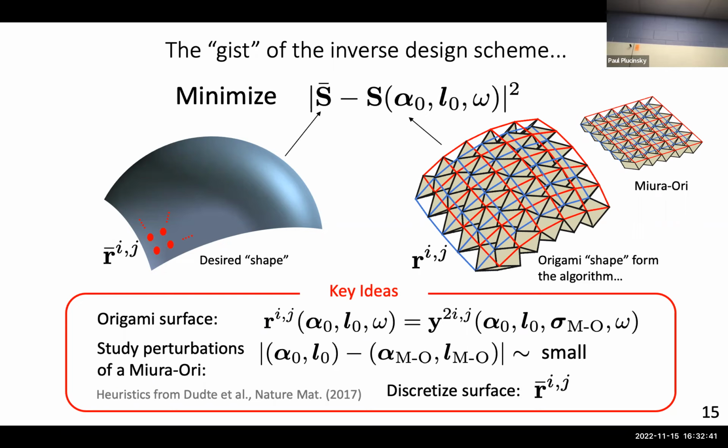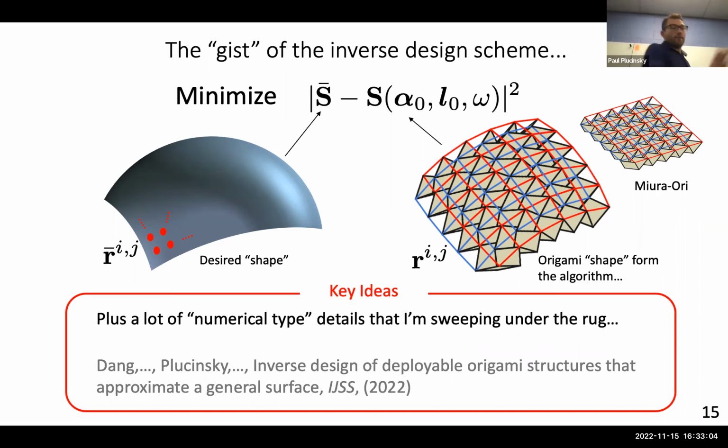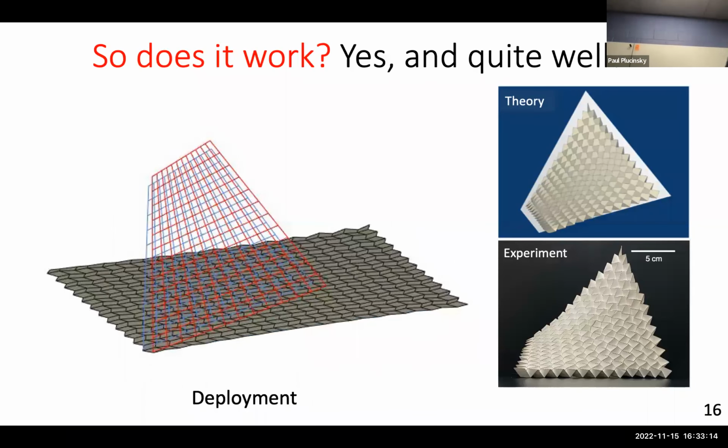Typically, you have to choose an initial condition for these optimizations. So I study slight perturbations of a mirror aura. This is a heuristic that's well known from the group of Mahadevan: perturbations of a mirror aura work really well to approximate lots of surfaces. And you have to have good discrete approximations. We did a lot of this, and there are a lot of numerical details, but if you're interested, we have a paper on this. In any case, we perform these optimizations, and you can just see if it works. And it works quite well for many examples.